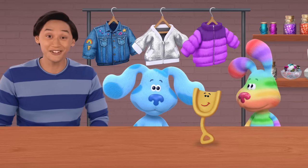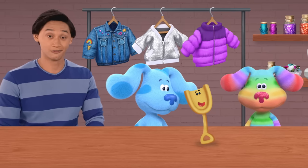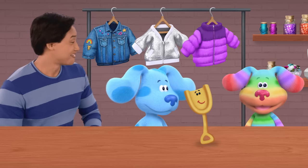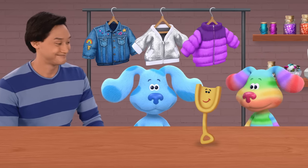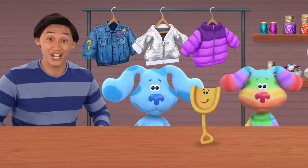Oh, what's going on, Shovel? You mean designer Shovel. I'm helping Rainbow Puppy style her new concert jacket to wear on stage. Yeah, and it has to look glamtastic in the spotlight. Will you help us? Will you help design Rainbow Puppy's concert jacket?